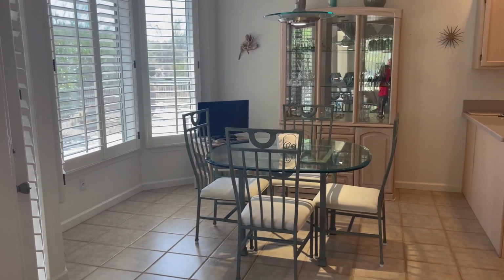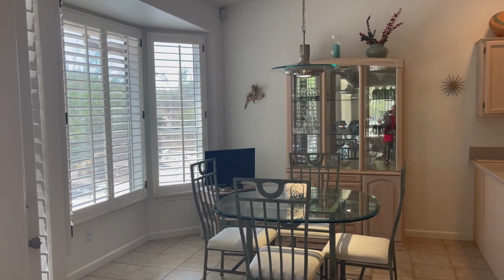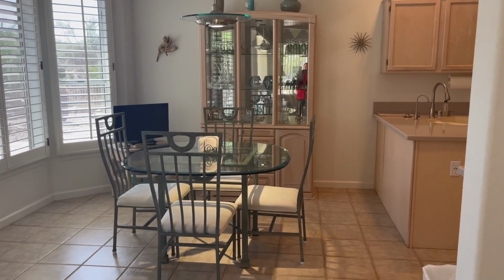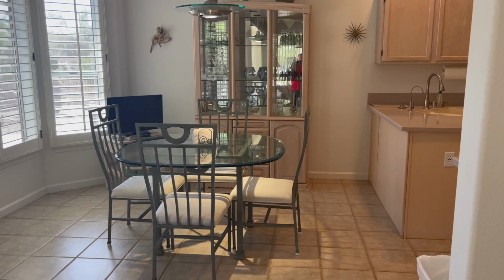Standing in the living room here, showing you this eating area, nice bump out bay window here. The furniture is nice, everything's clean, and the decorations are nice.